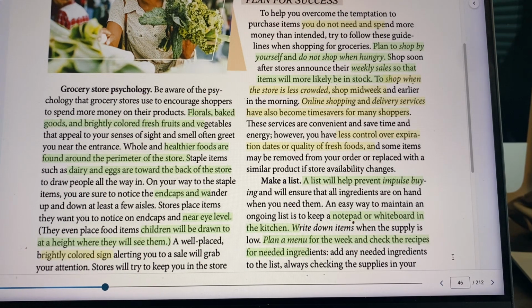If you're shopping with a bunch of kids and stuff, you're going to buy more, right? Or when you're hungry, I'm starving. If I'm starving and I go in the store, I'm going to buy a lot of stuff because everything looks good. And shop soon after the store announces their weekly sales so that items will be more likely in stock. So when they say, oh, we have a sale, get in there right away, because they'll say we have a sale, oh, we're all out.